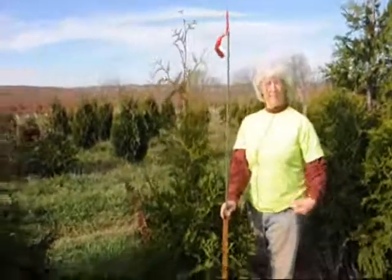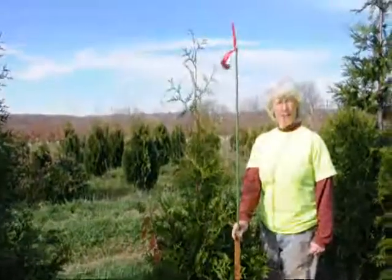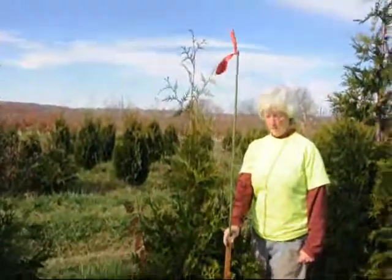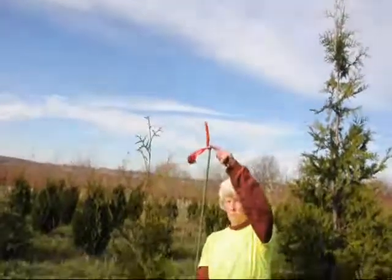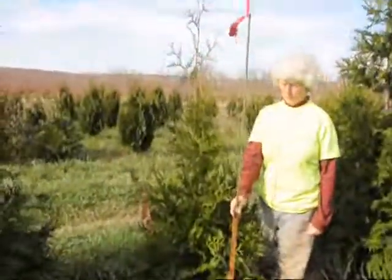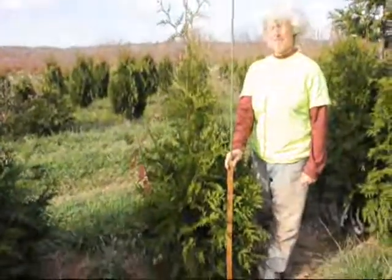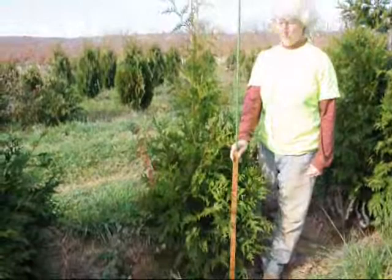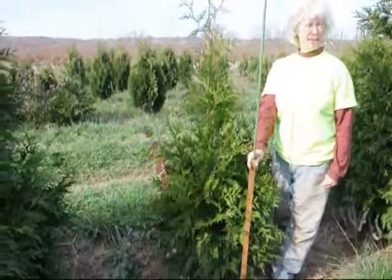This is our 4 to 5 foot green giant. It's a field raised giant arborvitae. It grows very fast. It can grow upwards to 3 feet a year. This pole goes up to 6 feet. But we call this a 4 to 5 because 4 to 5 is where the end of the main body of the tree is. We also have these a little fuller when they're trimmed, and so we sell them trimmed and untrimmed. This is basically trimmed lightly.